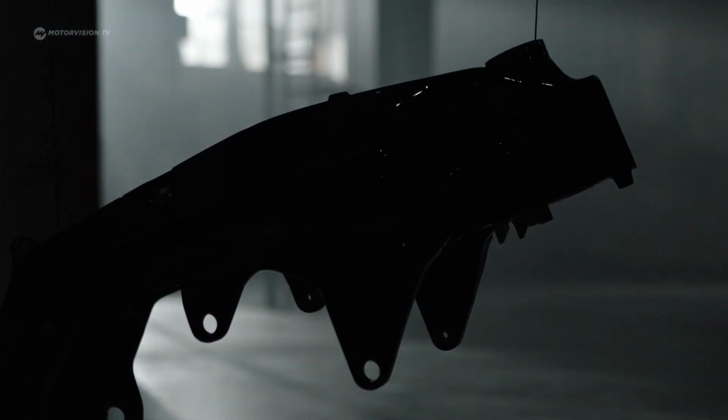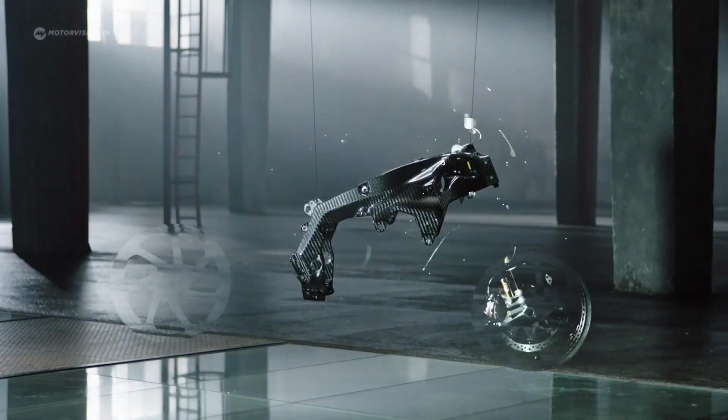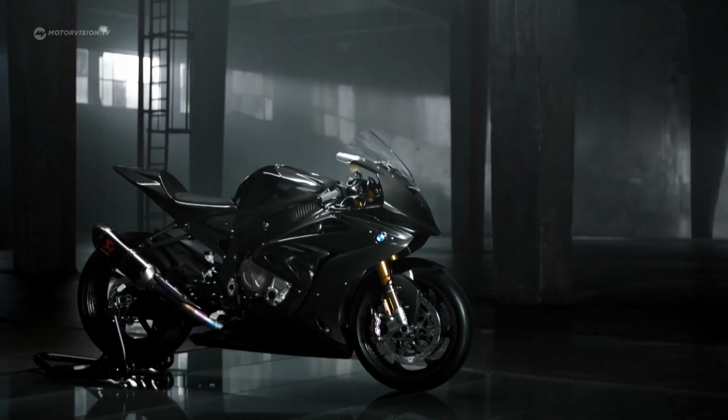The problem of lightweight construction was solved by the magic material used in Formula One, carbon fiber. The chassis weighs only 7.8 kilograms. The carbon rims are 1/3 lighter than aluminum rims. The German specialist Ilmberger Carbon supplies the extremely lightweight and stable, though massively expensive, material.